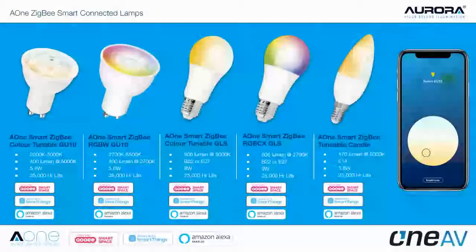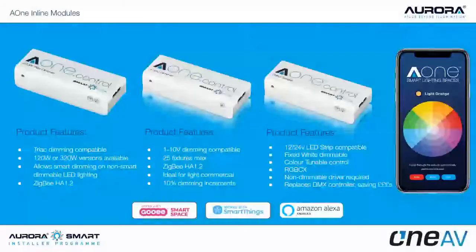Moving on from there, you've got your inline modules. These are much more your retrofit options. You've got an inline triac dimmer, an inline 1 to 10 V dimmer, and then an inline color tunable and dimming module.